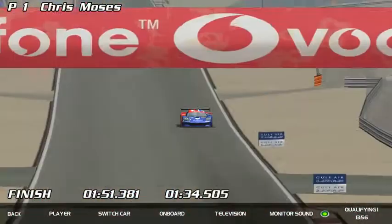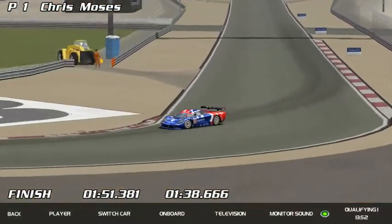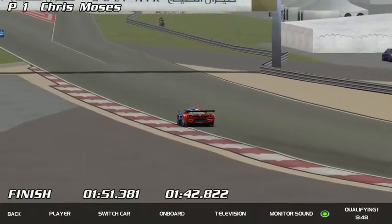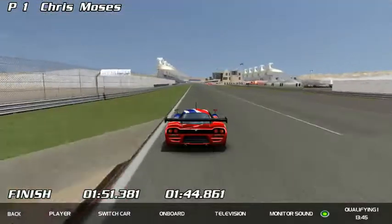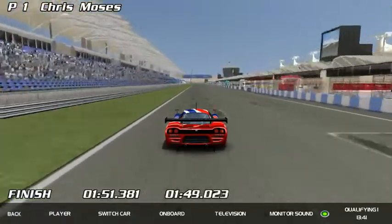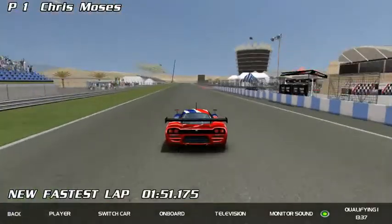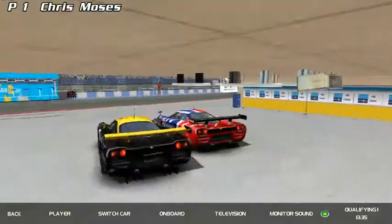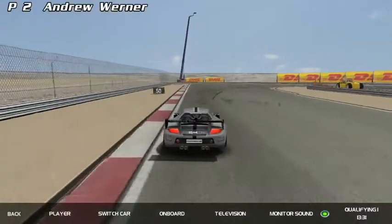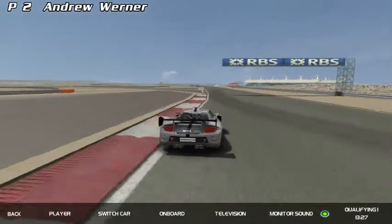Absolutely. So Chris back out on a hot lap. Looks like he's... can't tell exactly where on the track he is. Up front straightaway. Sets a new fastest lap. Surprise, surprise. A good one by Chris. 151.175. That was pretty quick and a great lap.